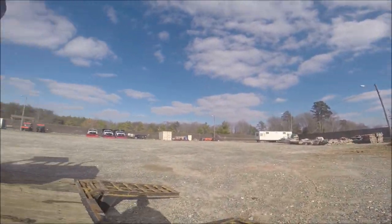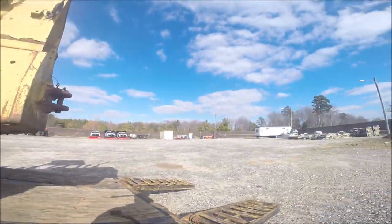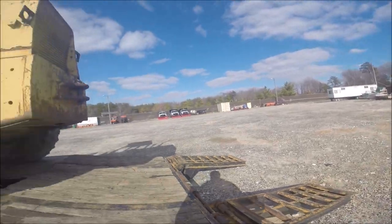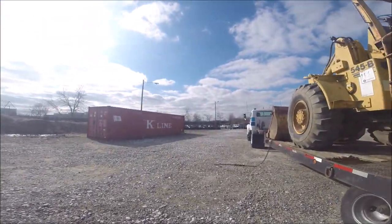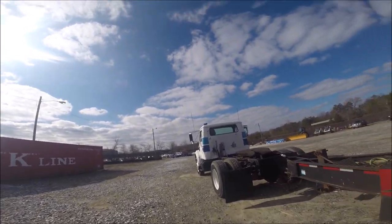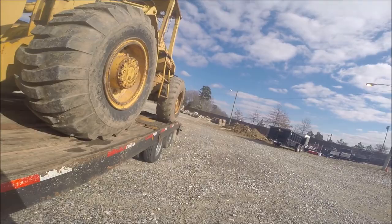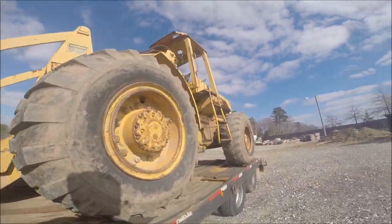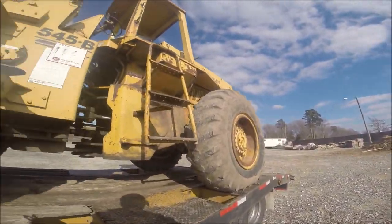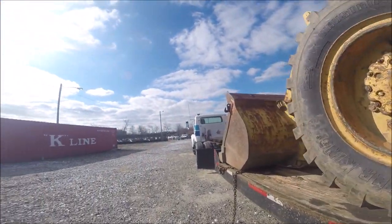But folks, that's why you always stop and check your load. Generally, they say 100 miles, but it wouldn't be a bad idea to check it after the first couple bumps, too. Always best to be on the safe side. All right, let's back off.